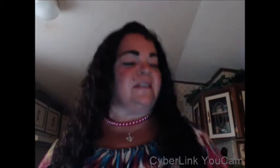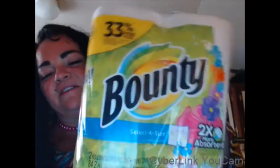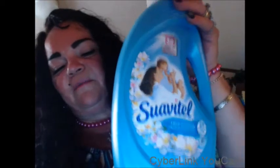So let's start with the Dollar General, not Dollar Tree. I think I said Dollar Tree, but anyway, I got Bounty paper towels. I like these better than generic paper towels, so I got those. And then I picked up my favorite fabric softener. It's the Suavitel. I used to do my wigs in this stuff. It's some good fabric softener.